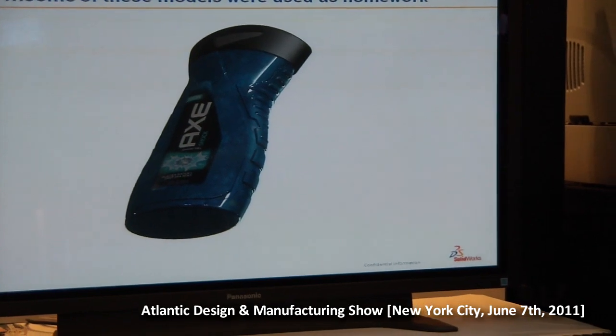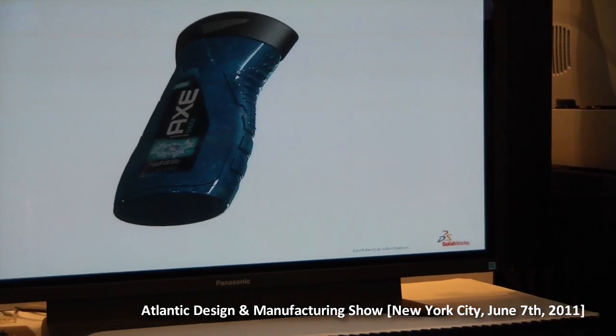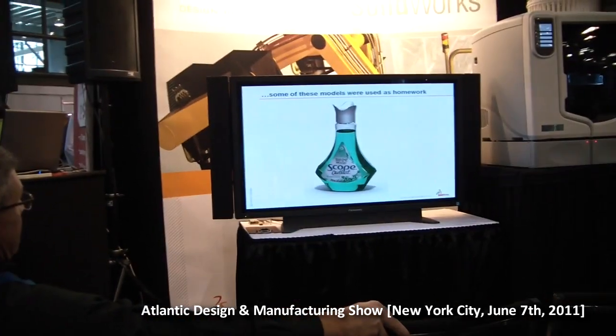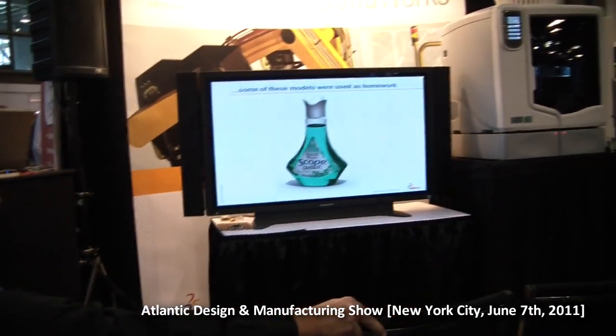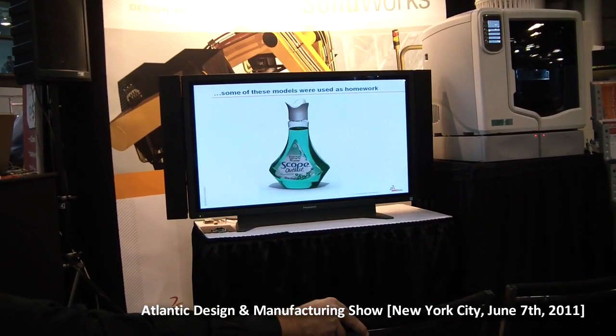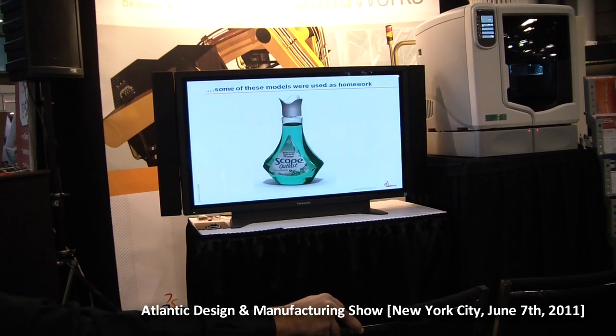Did you use PhotoView 360? Yeah, I used PhotoWorks for rendering. Just went to town. Modeled that in SOLIDWORKS? SOLIDWORKS, native. Really? This one here took me about an hour and a half, done with surfaces, hybrid modeling. You build one panel at a time, you knit it, you give it a thickness, and you fill it with fluid. Wow. An hour and a half.